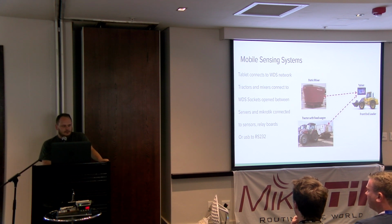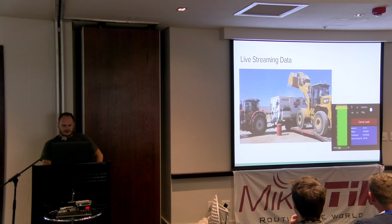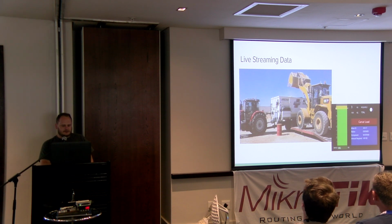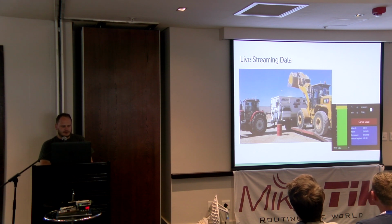You can just hook up this USB to RS-232 converter straight into any Mikrotik that has a USB port and allow remote access, and then you can connect straight to the router. So here's an example of him busy loading, and as you can see, it's all wireless. He's got a tablet inside his cabin. It connects to an Omni on the top of his roof, and that will connect wirelessly to the infrastructure on site.